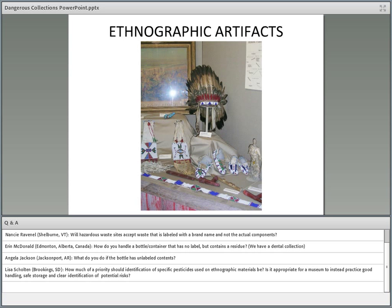Go ahead, Neil. Well, for Lisa in Brookings, I know Lisa very well, and I know that she and her group of volunteers have built individual storage containers for everything in their Native American collection. Their history of dealing with their collection is quite amazing, and she's to be congratulated for that. I think certainly you want to be careful about handling them.